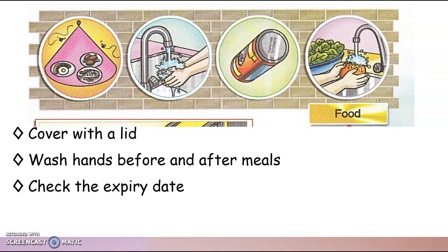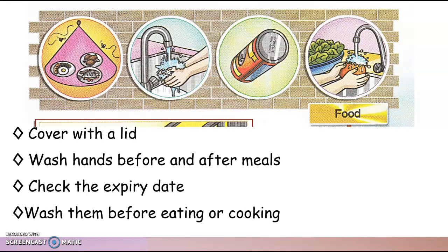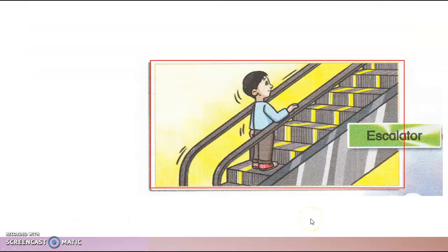And finally, wash your fruits and vegetables before eating or cooking. This is to wash away the pesticides on the surface of the fruits and vegetables. Alright, next, let's look at the safety issues when you are using an escalator.